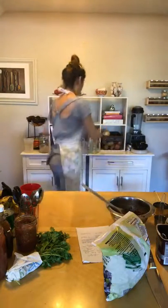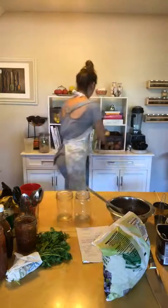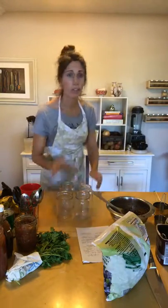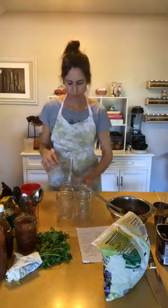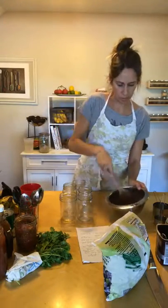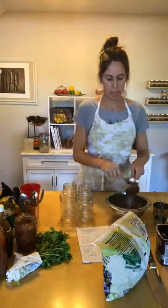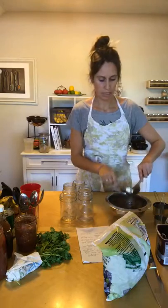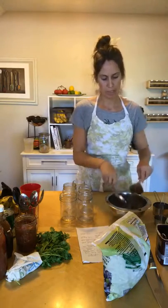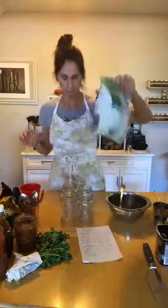Now what I'm going to do is grab my mason jars. You don't have to use mason jars. Use whatever containers you've got. Before I add in the actual nut clusters here, I am going to add about a third cup of frozen berries. Okay, so this is our next time-saving tip.